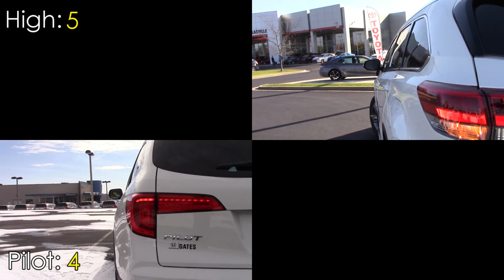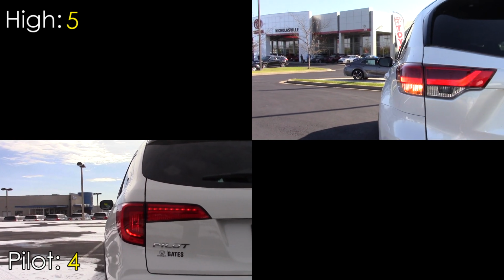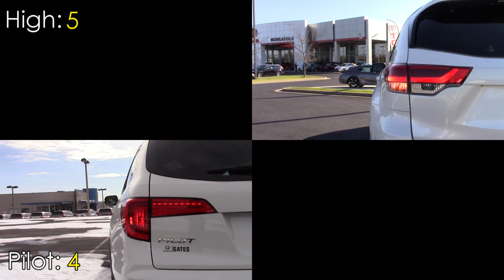Well, that's it for the exteriors, but the more important space to the family is the cabin, so let's move on to that.